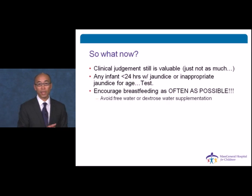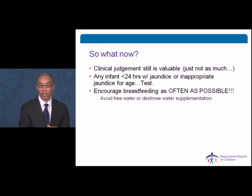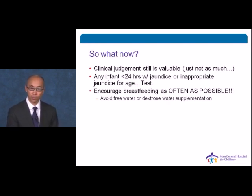So what do we do now? We still use our clinical judgment in terms of evaluating a child who is jaundiced. If we see someone who's jaundiced, we're still going to test them and treat them if necessary. The old rule still applies, where if a baby is less than 24 hours old and seen with jaundice, that is pathologic until otherwise proven. And we're still going to encourage breastfeeding as much as possible.